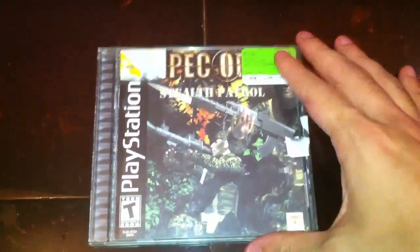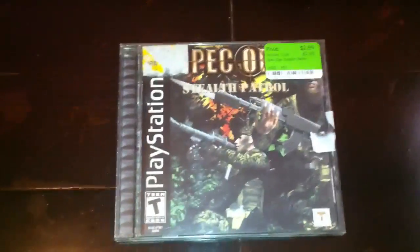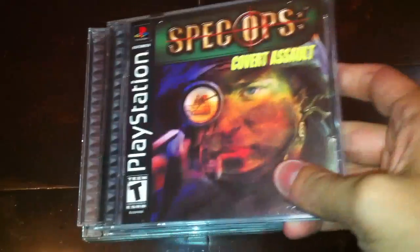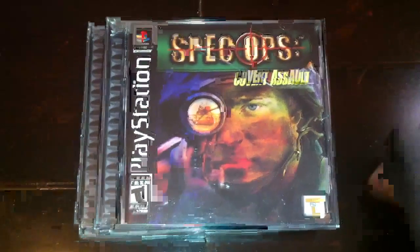I know that there's a new game out called Spec Ops: The Line. I've been trying to get that game for a while. I'm just waiting for my next paycheck to come. But I did pick up all of the original Spec Ops games. So I picked up Spec Ops Stealth Patrol, Spec Ops Ranger Elite, Spec Ops Covert Assault.